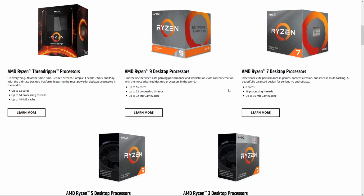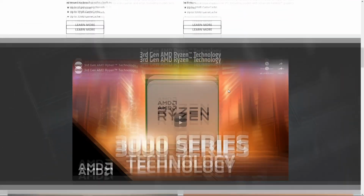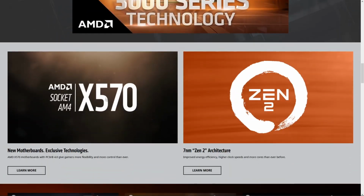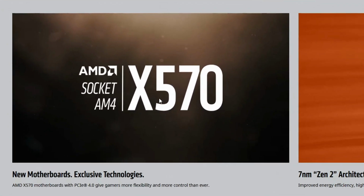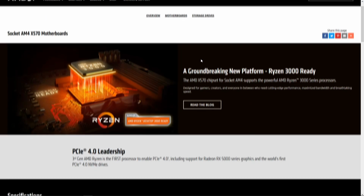So we're back looking at the Ryzens, and one of the reasons I'm going to recommend the Ryzens more strongly than the Intels is this bad boy here. This is the X570 motherboard. These motherboards are the first motherboards to support PCIe Gen 4 on consumer desktop PCs. Now the X570 motherboards are pretty special.